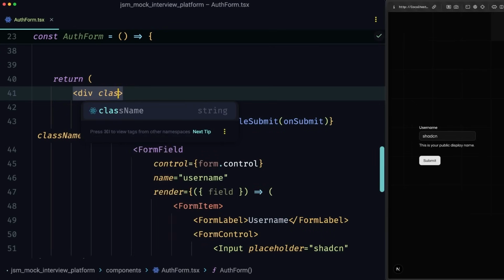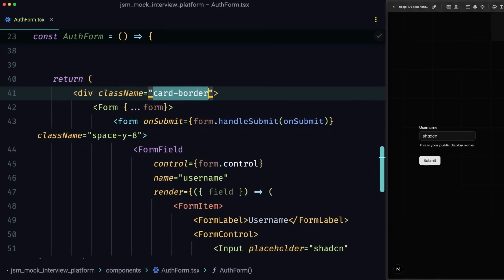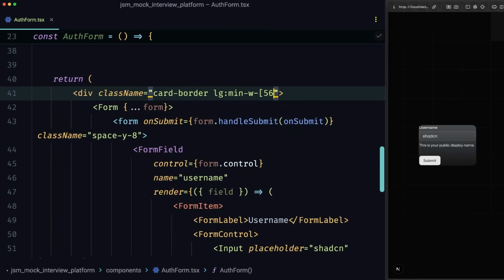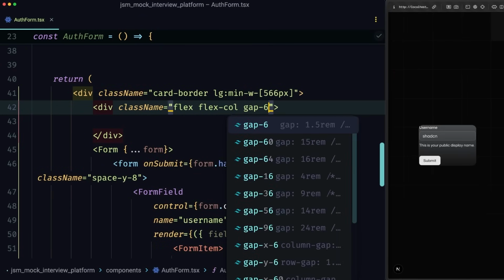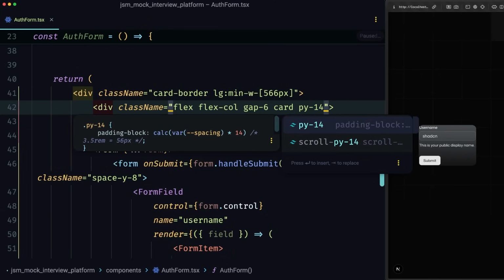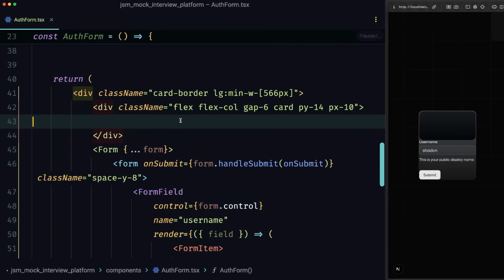I'll give this div a class name equal to card-border, and on large devices, a minimum width of 566 pixels. I found that value to work the best. Within it, I'll create another div that'll have a class name equal to flex flex-col, and a gap of 6 with a property of card, padding Y of 14, and padding X of 10. This will create a card-like div at the top.